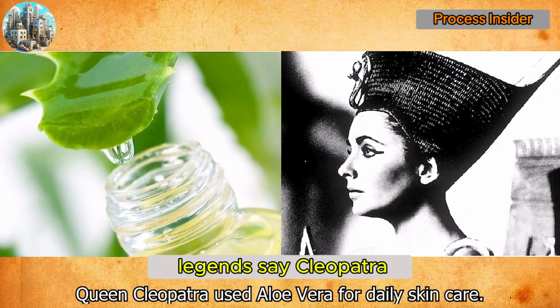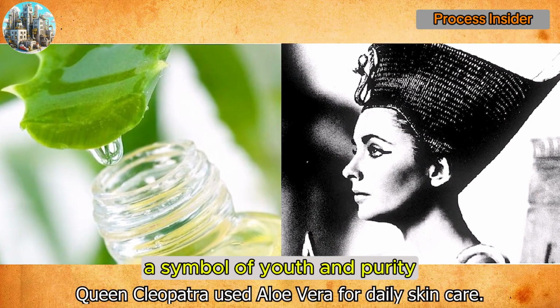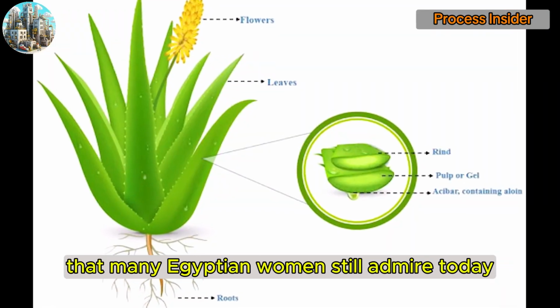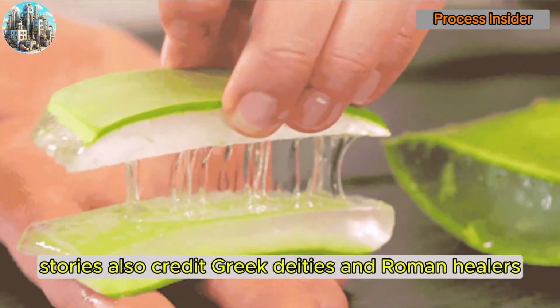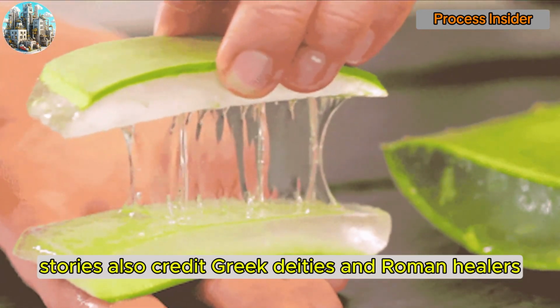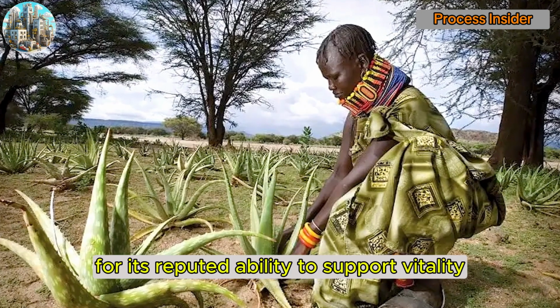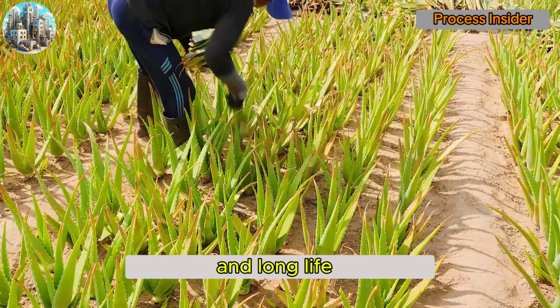Legends say Cleopatra relied on aloe-based treatments to preserve her beauty, a symbol of youth and purity that many Egyptian women still admire today. Across the classical world, stories also credit Greek deities and Roman healers with turning to aloe, often calling it a plant of immortality for its reputed ability to support vitality and long life.